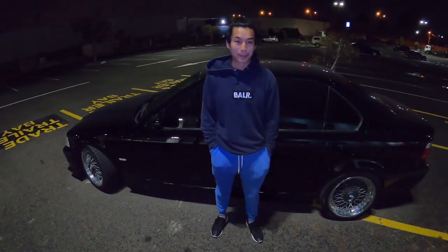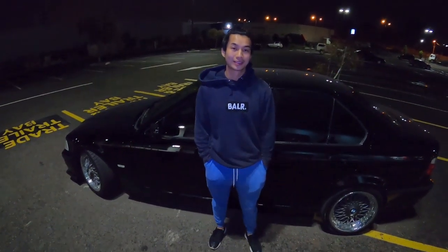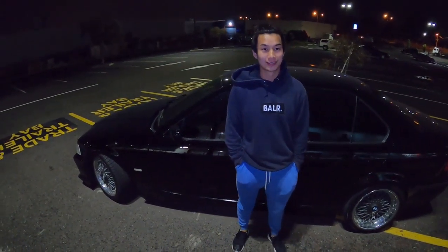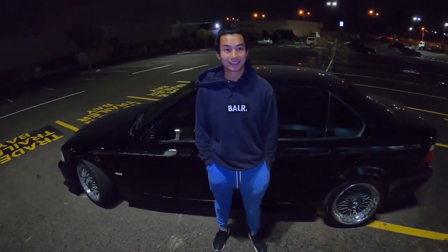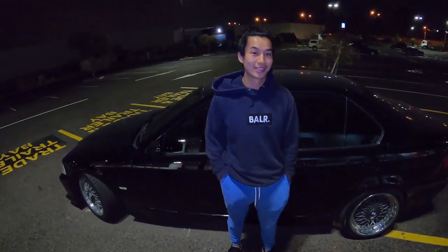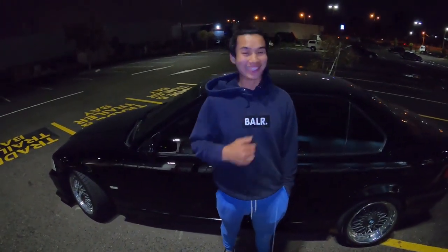One thing that comes up quite a lot in the car scene nowadays is 90s cars and how they're going up in value. I just want to learn a bit more about the European scene and what this was worth when you bought it, and what's happening to the value of these cars now. You hit me where it hurts.